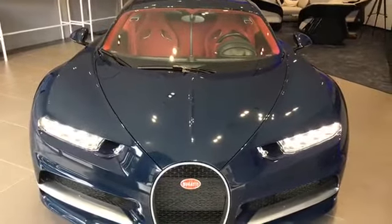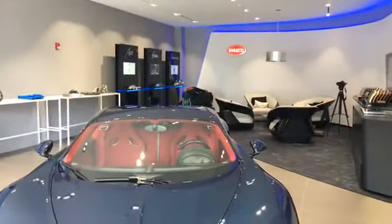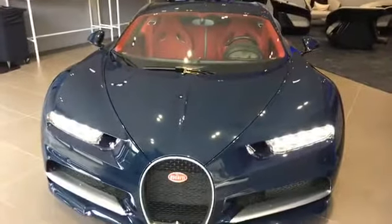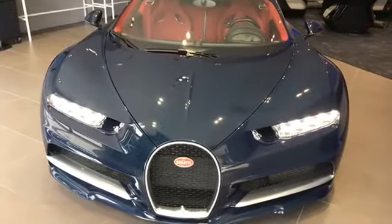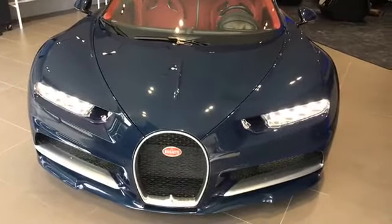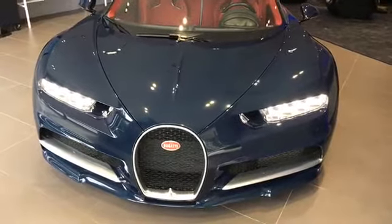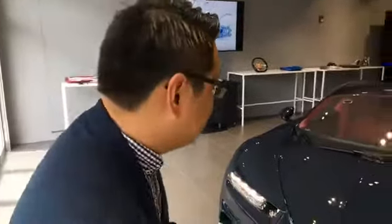Again, we're here at the Bugatti showroom at Miller Motor Cars, and we're getting a chance to check it out before deliveries start. For those of you who did order a Bugatti Chiron in the US, they will begin deliveries in August. Here it is. This is the car. We're going to start up front and show you a little bit about what this car looks like, the design, the technology, and at one point we are going to hear the engine because I know that's what people want.